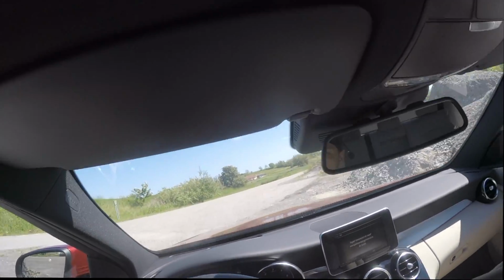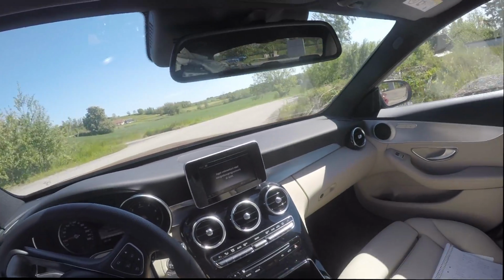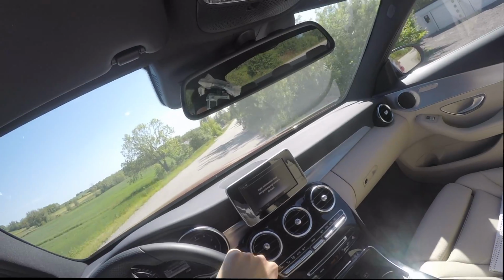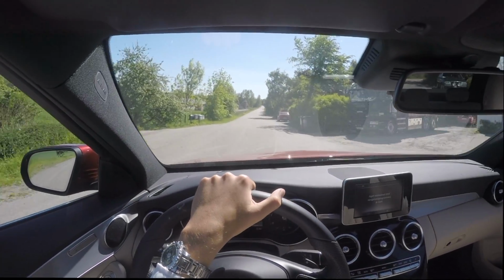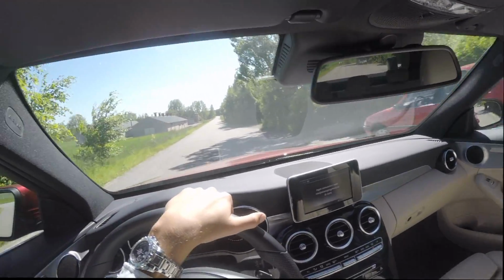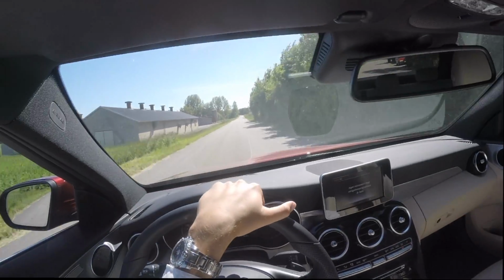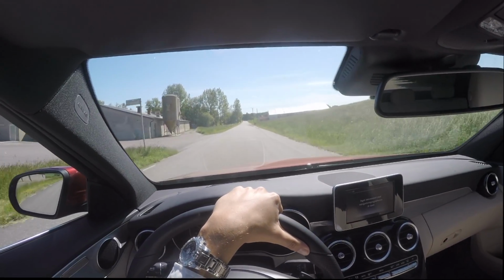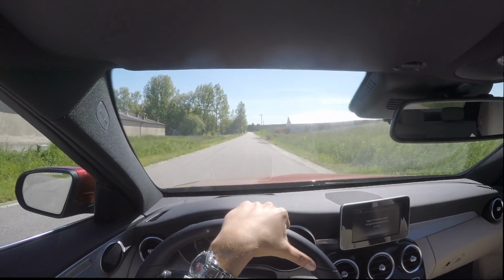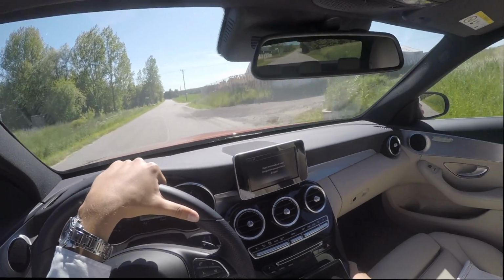So that's basically all I have to say about the new C-Class. Very impressed. Not as sporty as the 3 Series, but very damn close. Much more comfortable, better interior. Quality, oh my god, the quality is so nice. Rear seating position also good, trunk space good. What more can you ask for?